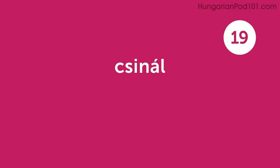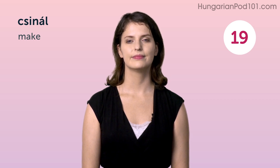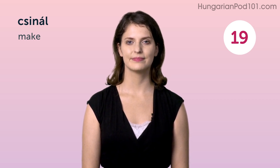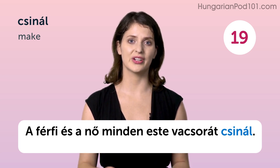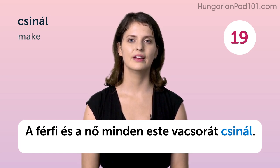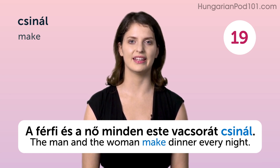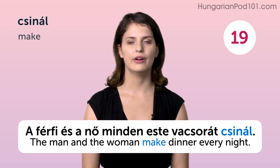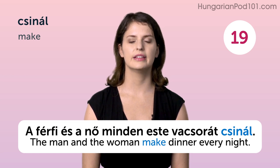Csinál. Make. A férfi és a nő minden este vacsorát csinál. The man and the woman make dinner every night.